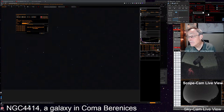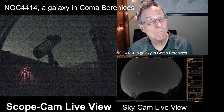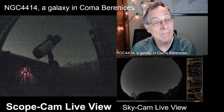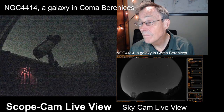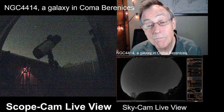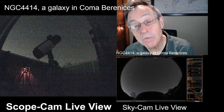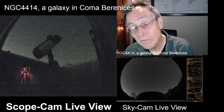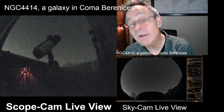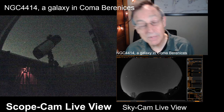Okay, the next galaxy is 4448. Home of Berenices again, due east. And I don't know if we're going to be able to get 3810. Doesn't look like it. Looks like it's isolated here. Okay, 4448 it is.